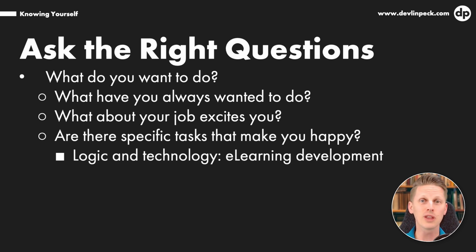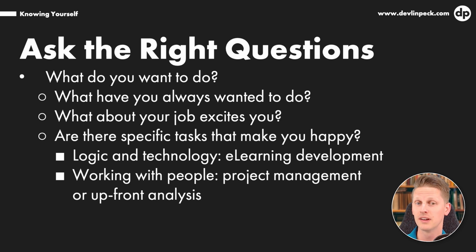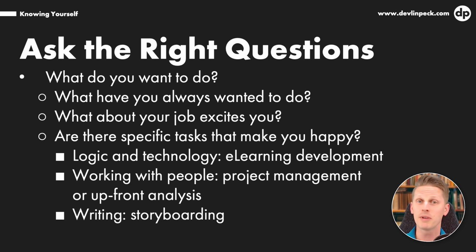For instance, do you love working with technology? Do you love logic or logic games or puzzles? Maybe you would be a great fit for e-learning development. Do you love working with people? You might be a good match for project management or upfront analysis or interacting with the clients. Or maybe you like to write. You could be a great storyboard writer and do storyboarding within e-learning. The bottom line is there are a lot of different facets and aspects of instructional design, and it's not just one piece.